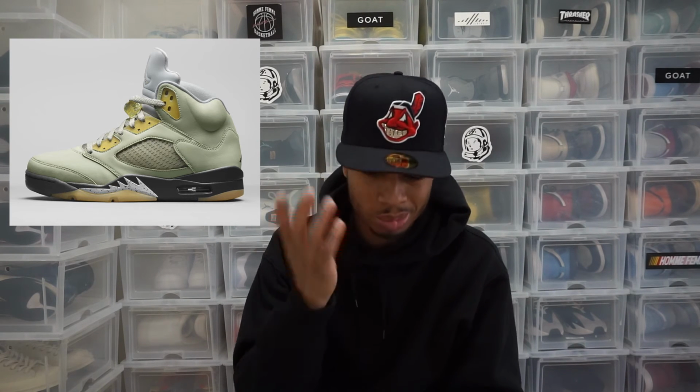But definitely something that I'm looking forward to getting. A Jordan 5. 5s don't drop every weekend anymore, right? This has been a year so far where we haven't seen many 5s. I think the Racer Blue just dropped, but that's not really a 5 I liked. But this is definitely something I'm looking to get into my collection. So we're going to go, obviously, a cop with that one, most definitely.